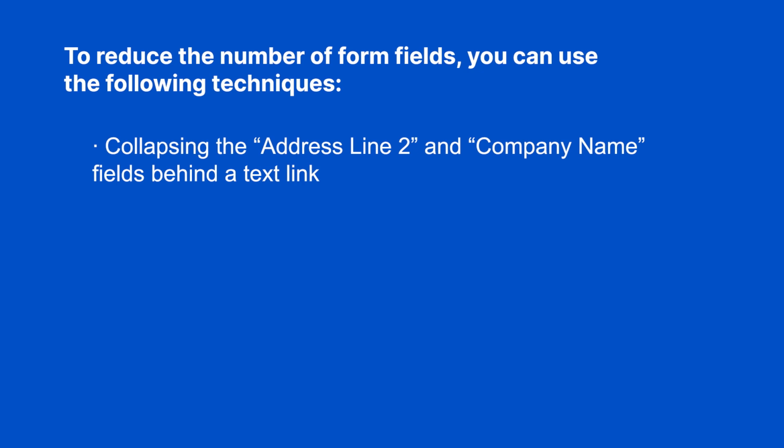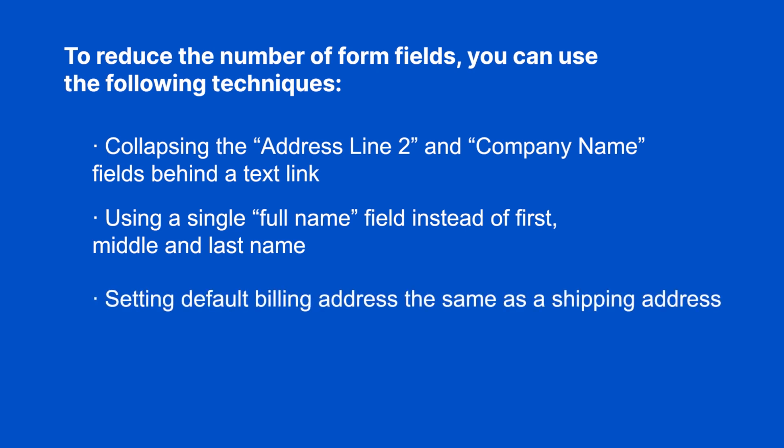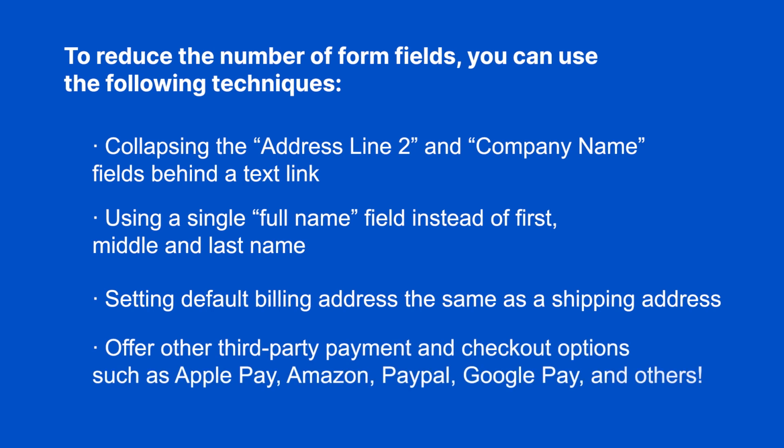Collapsing the address line 2 and company name fields behind a text link. Use a single full name field instead of first, middle, and last name. Setting the default billing address the same as the shipping address, as well as offering third-party payment and checkout options such as Apple Pay, Amazon, PayPal, Google Pay, and much more.